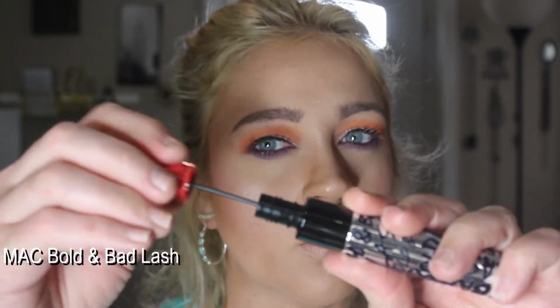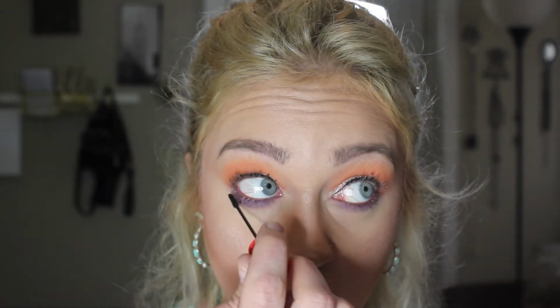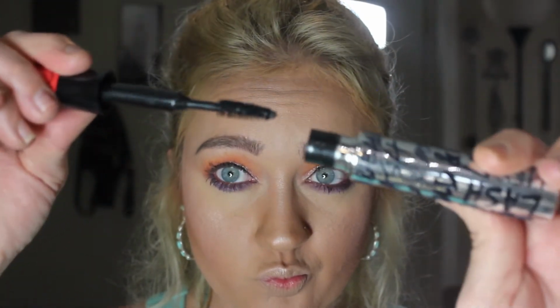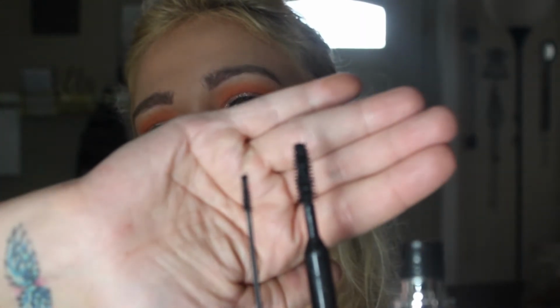This is MAC's Bold Bad Lash. This is the newest mascara. It's got the tiniest little wand for bottom lashes and a larger one for top lashes. This is designed to give you what they call a 360-degree lash. So literally mascara all around your lashes with as little effort as possible. It's super intensely black, but it's not transfer, heat, humidity, sweat, water resistant, anything like that. I'm showing you it's the same packaging for both wands. The small one is actually stored inside of the larger one, and there's a comparison between the two brush sizes.